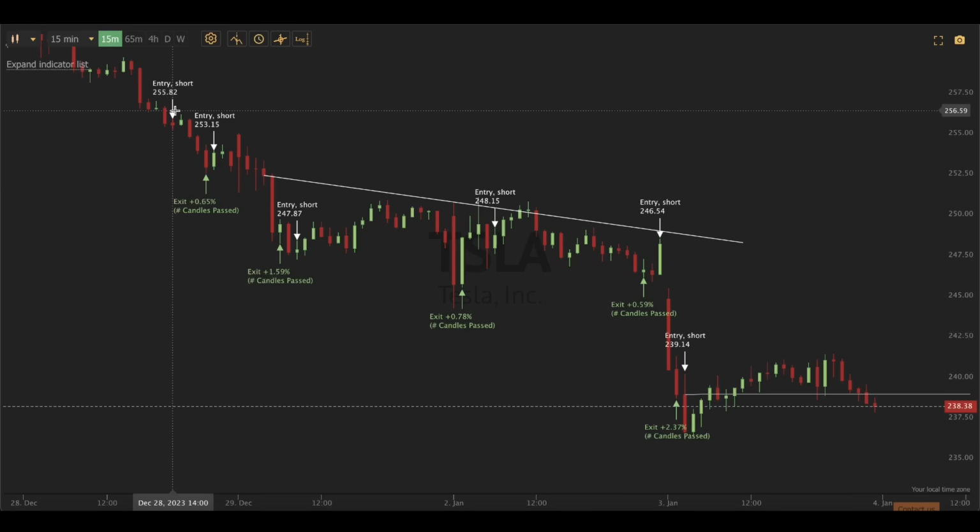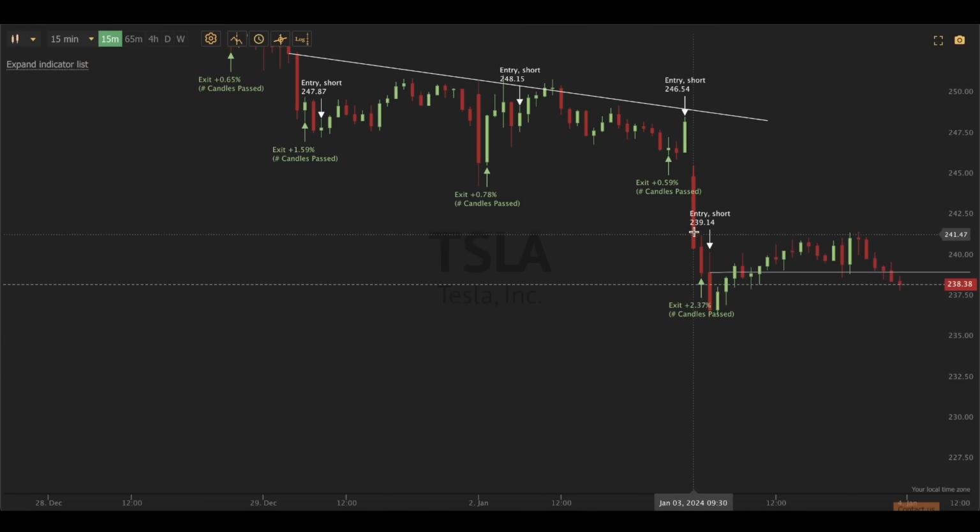So far, since the beginning of the new year, we have had 1, 2, 3, 4, and it shorted one more time overnight today. We saw a nice little bounce down here with a low of about $236, and then we consolidated back up to 240 and then rejected.